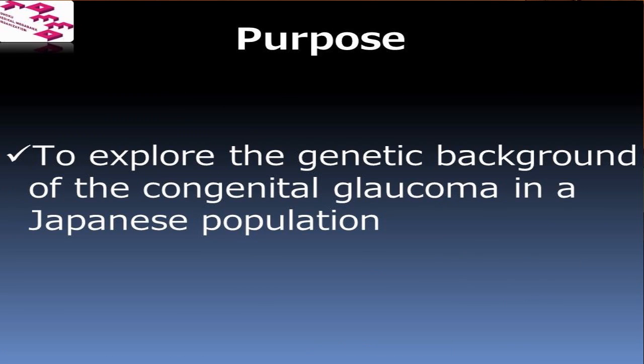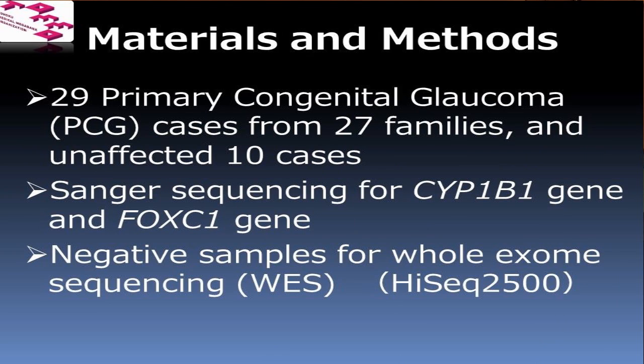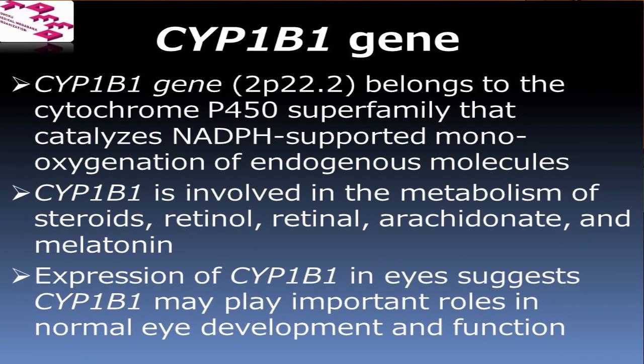And the second purpose is to explore the genetic background of congenital glaucoma in the Japanese population. We collected 29 primary congenital glaucoma patients from 27 families. At first, we did target sequencing for the CYP1B1 gene and FOXC1 gene, and negative samples went to whole exome sequencing. The CYP1B1 gene belongs to the cytochrome P450 superfamily that catalyzes oxygenation of endogenous molecules. Expression of CYP1B1 in eyes suggests it may play an important role in normal eye development and function.